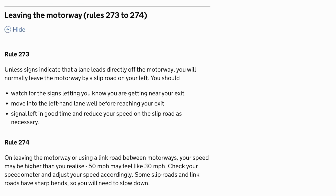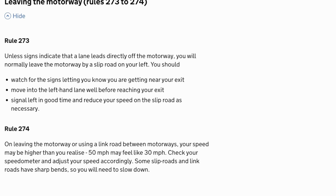Leaving the motorway, Rules 273 and 274. Rule 273. Unless signs indicate that a lane leads directly off the motorway, you will normally leave the motorway by a slip road on your left. You should watch for the signs letting you know you are getting near your exit. You should move into the left lane well before reaching your exit, and you should signal left in good time and reduce your speed on the slip road as necessary.